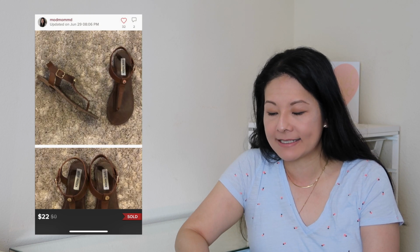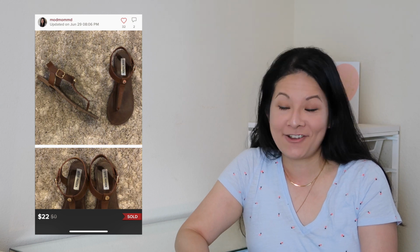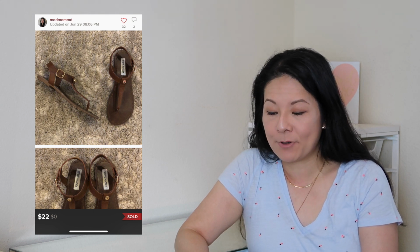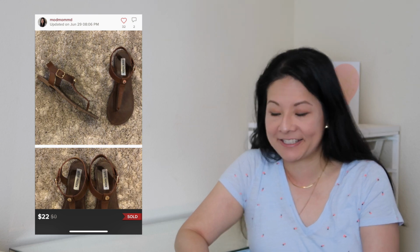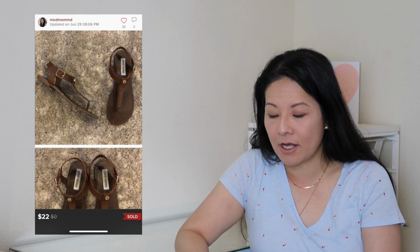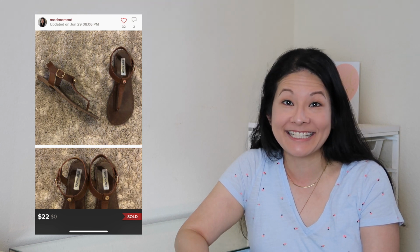The next item was Steve Madden Highway T-strap flat sandal in a size 8. And this is another ThredUp shoe rescue box haul item. And it was a really perfect sandal for this time of year, as you can see, and just a very classic style. So I accepted a best offer of $22. Poshmark fees are $4.40, so my net earnings were $17.60.